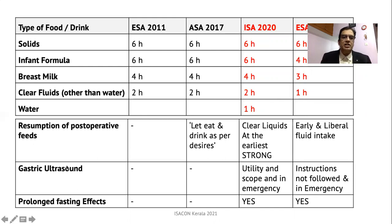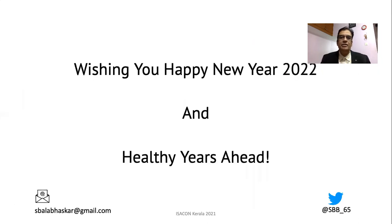And definitely gastric ultrasound and the clear-cut discussion about prolonged fasting times have been there in the ISA 2020 guidelines, as also in the ESAIC guidelines which were published recently. There have been clear, strong recommendations about the resumption of clear liquids in the post-operative period in ISA 2020, and there is a general statement from the European Society.